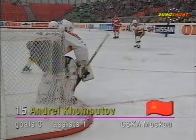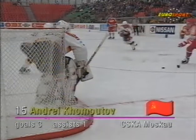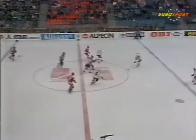Khomatov came from the far side. Kravchuk was waiting right at the blue line, had all the time in the world. Here's the pass here, Richard. Well, he one-times the shot. It's through the defense and Merck. Possibly a screen there by the West German defenseman. Well, most definitely he was screened on that play, but it was a good quick shot by Khomatov.